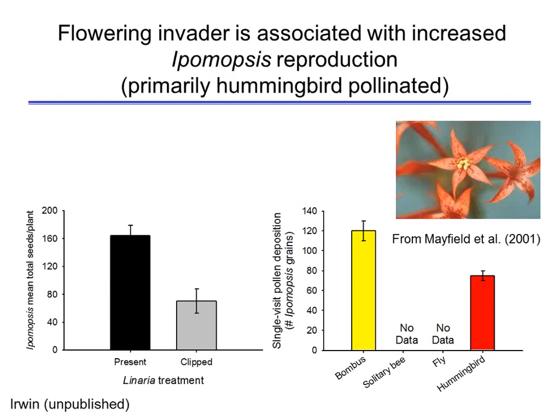And then strangely for Ipomopsis, we found the complete opposite pattern. Even though Ipomopsis is primarily hummingbird pollinated, bumblebees do a fairly good job at pollinating it as well. But for Ipomopsis, where Linaria is present, we find significantly more seeds per plant compared to where it's clipped out. So that's the opposite pattern, which was surprising to us.